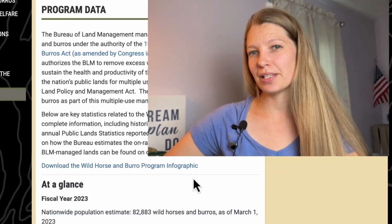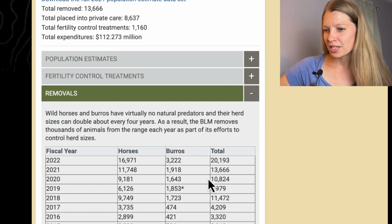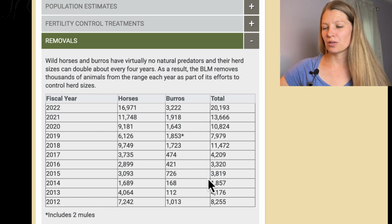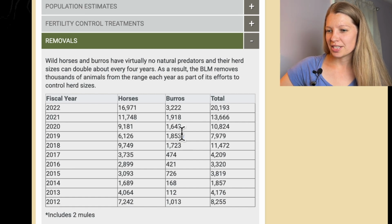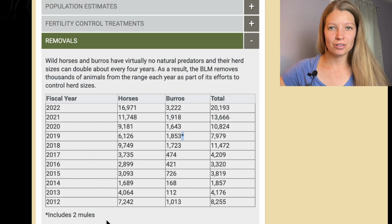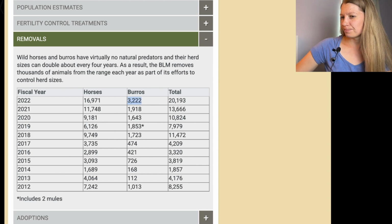Now, to give you an idea of how rare these mules are, I went over to the BLM's program data page. When I scrolled down and went to removals, you can see here the horses and burros that were removed over the years. Here in 2019, you see an asterisk, and it says removed 2 mules. Now, if you remember, the 3 mules we looked at were all yearlings and born in 2022. However, we don't see the mules listed here.